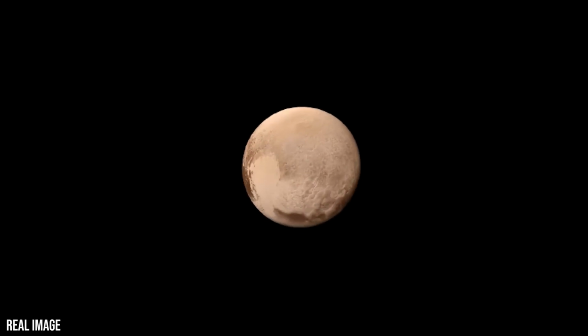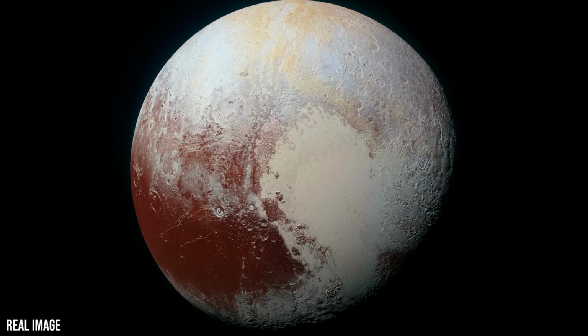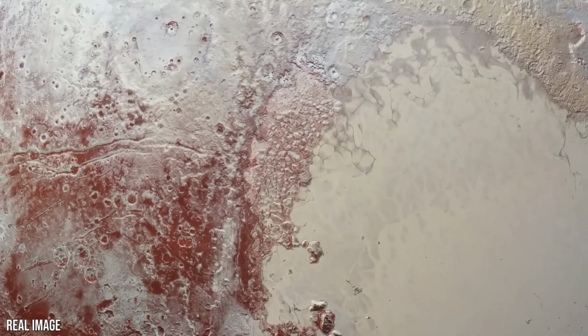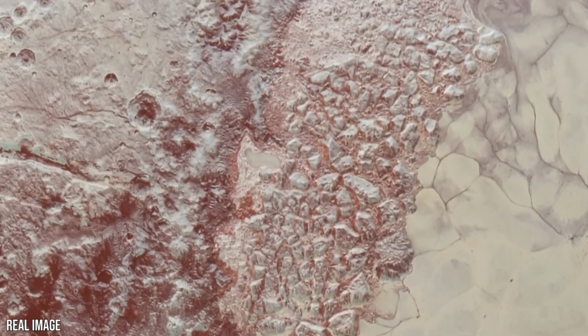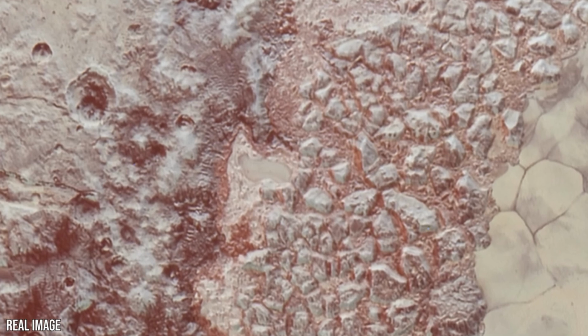Though it's not entirely clear what kind of liquid once filled this lake before freezing over, scientists believe it is probably liquid nitrogen. And it's not just here where liquid nitrogen could have once flowed. Hundreds of thousands of years ago, it may have also carved out riverbeds and crisscrossing gullies, as this amazing image shows.